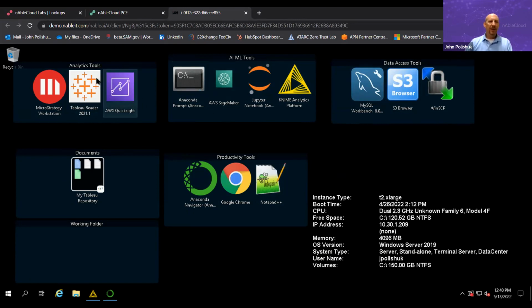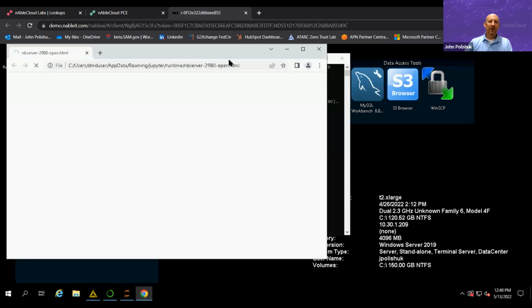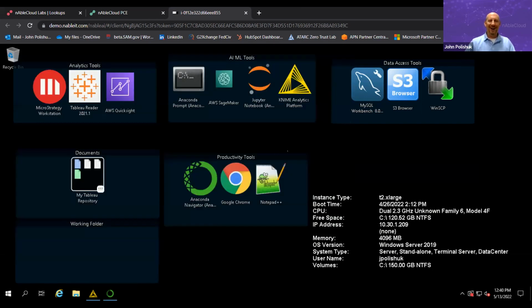And we've grouped them: analytics tools, MicroStrategy, Tableau. But here's the interesting thing: here and in the AI tools, I can actually get direct access to something like a serverless product at AWS. It'll go in and get me right to SageMaker. Now, very simple, as you see, it's not hard. I can do it. I'm a sales guy, right?